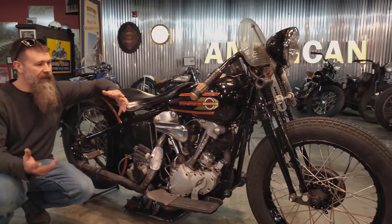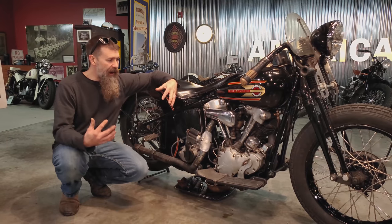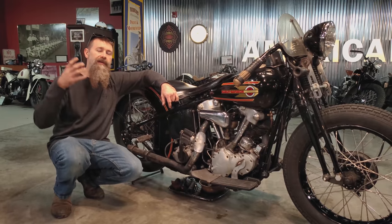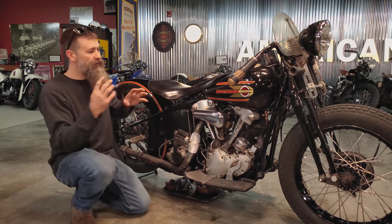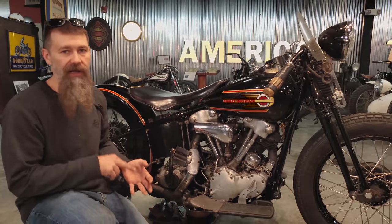Just a few minutes later, while we were all kind of sitting around scratching our heads, our pal Brian Handline said, well, you know, what about that other knucklehead we brought? How about we pull the rear cylinder off of that and replace it on this? So we ended up rebuilding half of the motor while the clock was ticking.